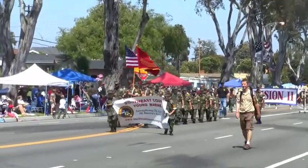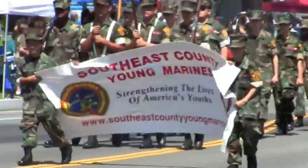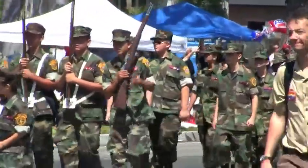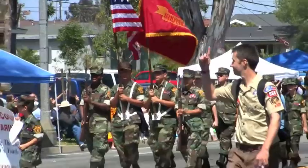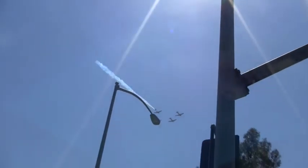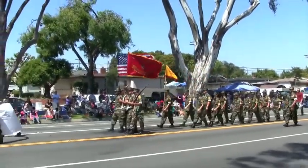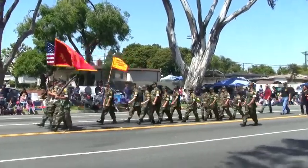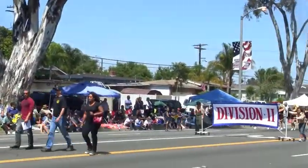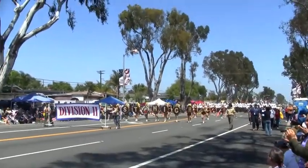Next up is the Southeast County Young Marines. The Young Marines strengthen the life of America's youth. The Southeast County Young Marines of Seal Beach and the Southland Young Marines of Pomona are making their debut appearance this year. Young Marines is an organization of dedicated young men and women who regularly compete in drill competitions and appear in parades as a military color guard and marching unit. Today's units are marching under the direction of Young Marine Sergeant Fernando Rivera.